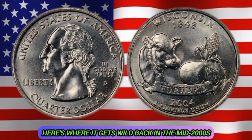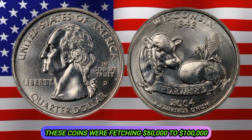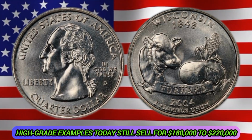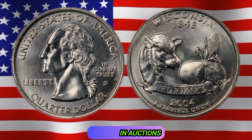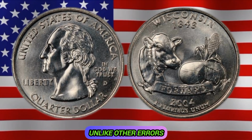Here's where it gets wild. Back in the mid-2000s, these coins were fetching $50,000 to $100,000 right out of circulation. High-grade examples today still sell for $180,000 to $220,000, with MS 66 or higher examples crossing $0.5 million in auctions.